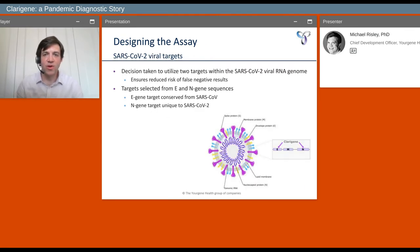With one of the 3 color channels used for the internal control, the assay design then allowed for 2 SARS-CoV-2 viral targets. This was considered to meet the need for reducing false negative risk, as 2 targets would require the unlikely sporadic failure of 2 amplifications, particularly as the positive internal control result would have to fail in combination.